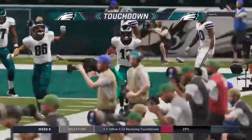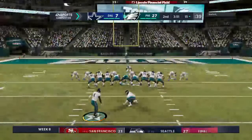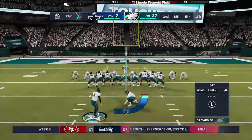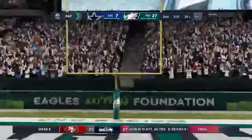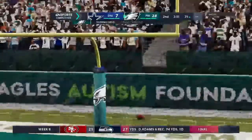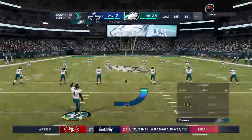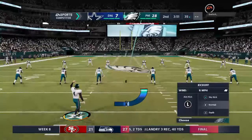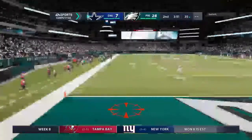T.Y. Hilton, his 4th touchdown on the year. And the Eagles add on to their lead. And on that one, able to catch it, also able to have the wherewithal to take it in for the score. And how about the phases of a successful catch and a completion of a play? Hook the ball in, secure the catch, and then, of course, the run after the catch that ends up in the end zone.